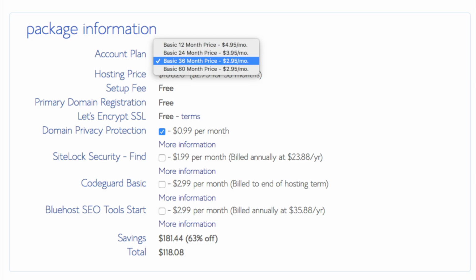SiteLock Security Find is security for your WordPress website and protects it from hackers. I don't select this as there are really good free alternatives. You'll see CodeGuard. CodeGuard creates daily backups and allows you to restore your site with a click of a button in case something happens. There are free alternatives that work just the same. SEO Tools Start you can keep unselected. This add-on will submit your site to search engines and provide a report on your site ranking and keyword rankings. Submitting your site to search engines you can do for free. This isn't necessary to have. All these add-ons are completely optional and up to you to get.